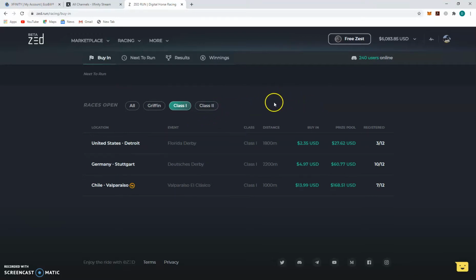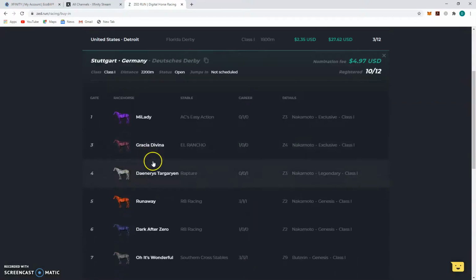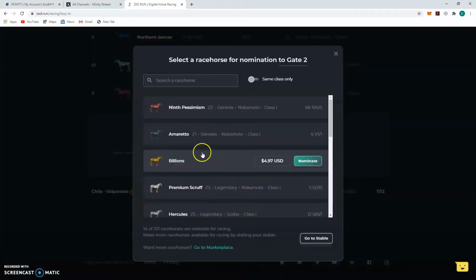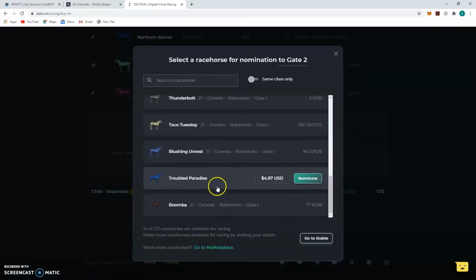Looks like a race has been ran. Anyway, I want to enter this race, but gas fees have been kind of dumb. Zed's been working on new gasless transactions. It's going to be awesome when it comes out. Right now, it's been kind of a pain in the butt. We're going to enter Taco Tuesday on this race.